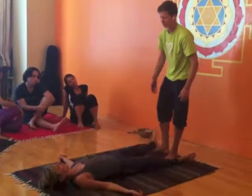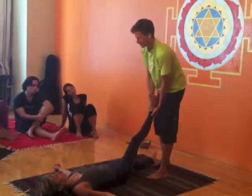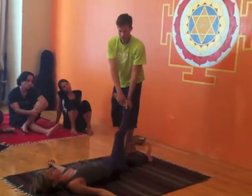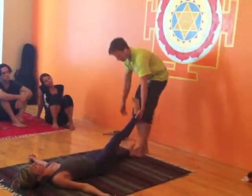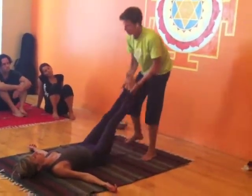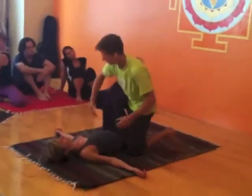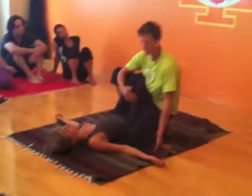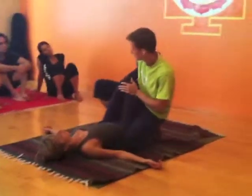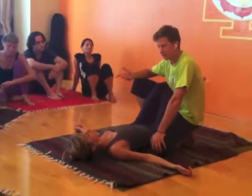I'm not actually going to repeat it, so you'll be quite lopsided. But if I was doing the second side here, traction and a twist, then from there, I'll lift both feet up and come kneeling just outside the hip. In this position, I'm getting comfortable in what we refer to as the archer position.